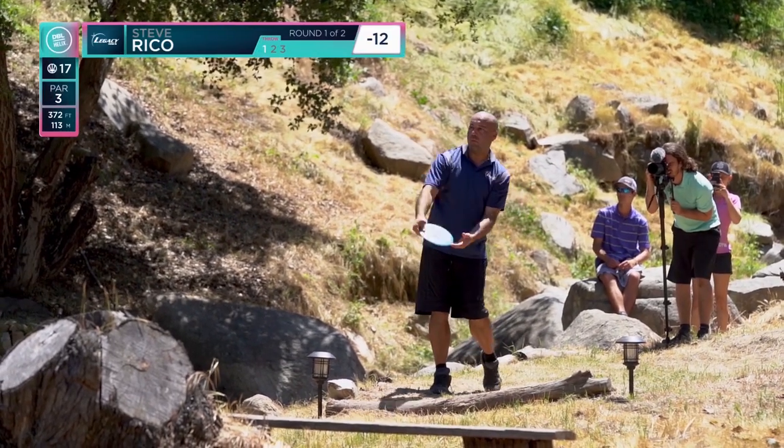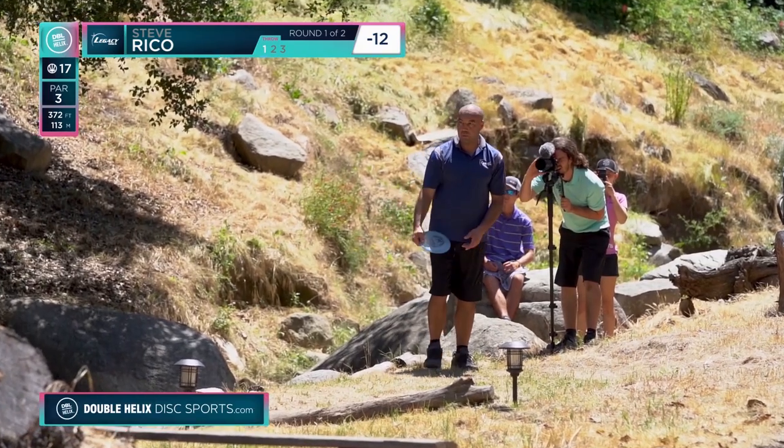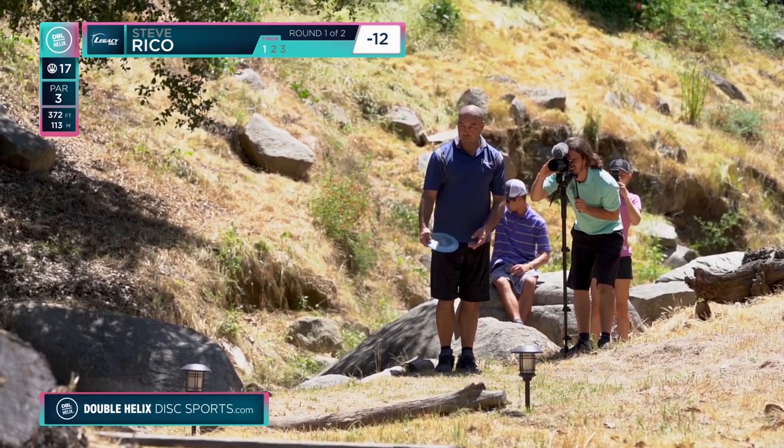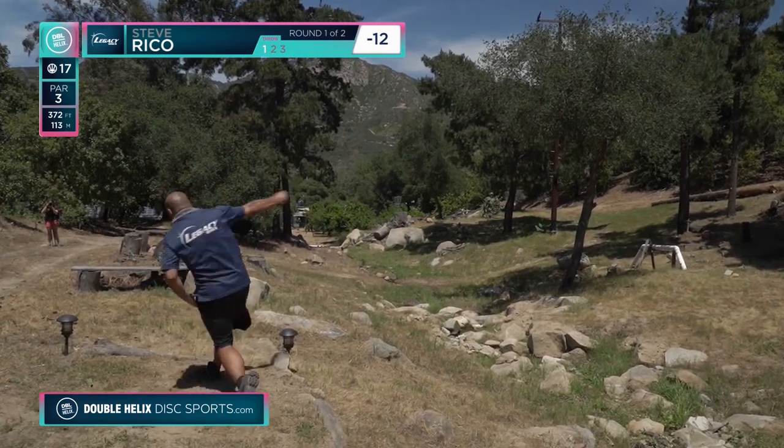Yeah, the first option just requires so much touch. It's a really fun shot to throw, and we've both been throwing it while we've been here, but during the tournament, I think a lot of us, all four of us, are gonna opt for the hyzer play.